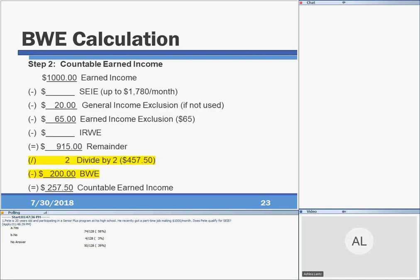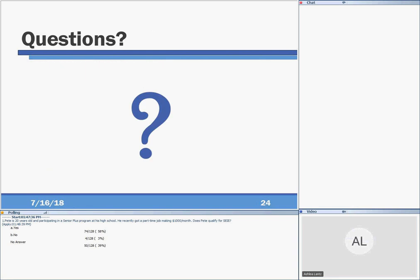Here's the example in our calculation sheet. Pete is earning $1,000. He gets to use the automatic work incentives, the general and earned income exclusion. We add those up to be 85. We subtract the 85 from the 1,000, which gives us $915. Then divide by 2, and then we subtract the BWE, or blind work expense, amount. So the difference is, with IRWI, I get up to half; with BWE, I get the full amount, okay? That's the big difference in the two that I'd like you to remember.